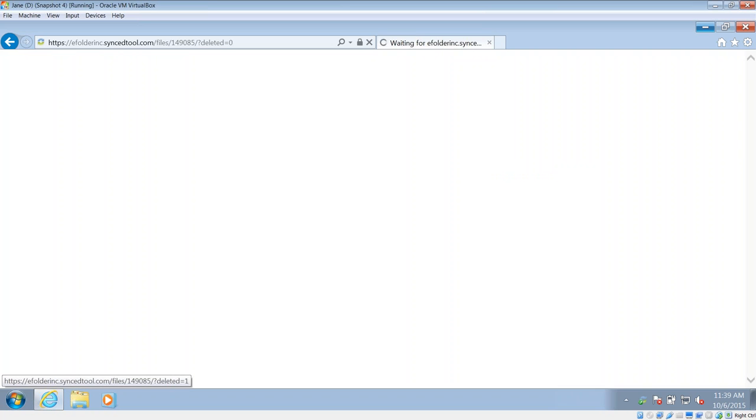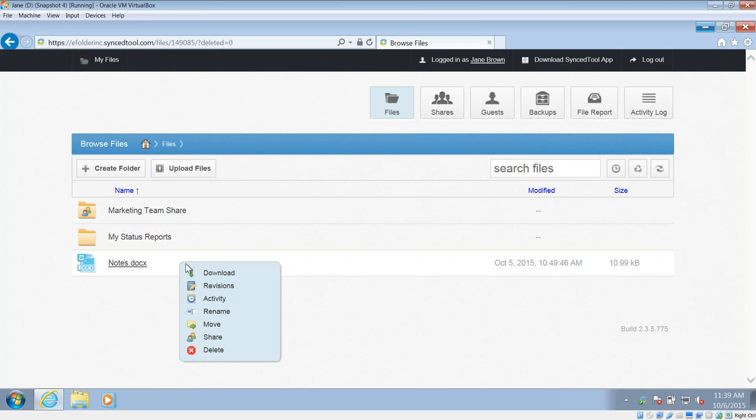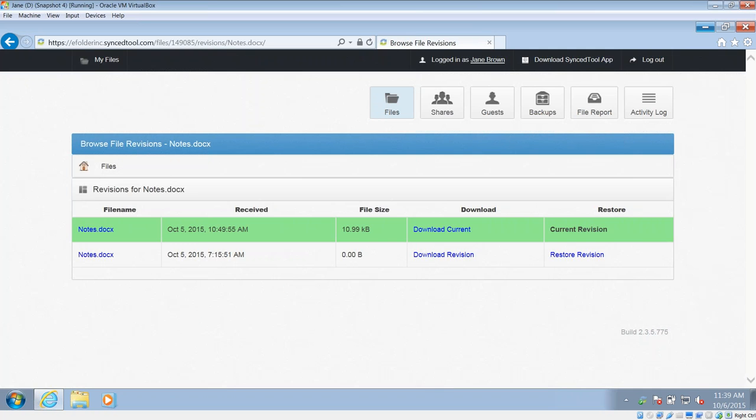But this is a huge benefit because you have a plan B in case something happens to a file or folder. You can also right-click a file or folder to access additional features. For example, you can click the Revisions button to see revisions. The system's actually going to capture each and every version of a document and allows the end user to download a version to view it if they want to, or actually restore an older version if necessary. So again, there's a lot of safety nets in here when you're working with an anchor.